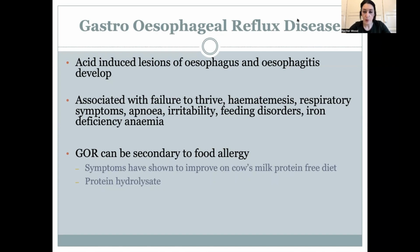At this point, it's important to look at the other symptoms that might be related to a food allergy, and then to possibly try a cow's milk-free diet or an extensively hydrolyzed formula.